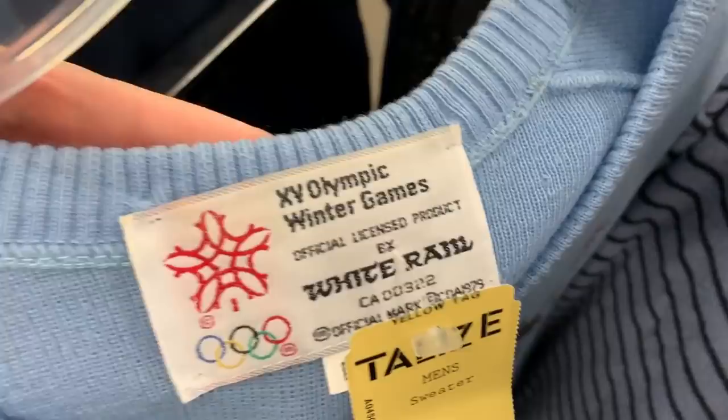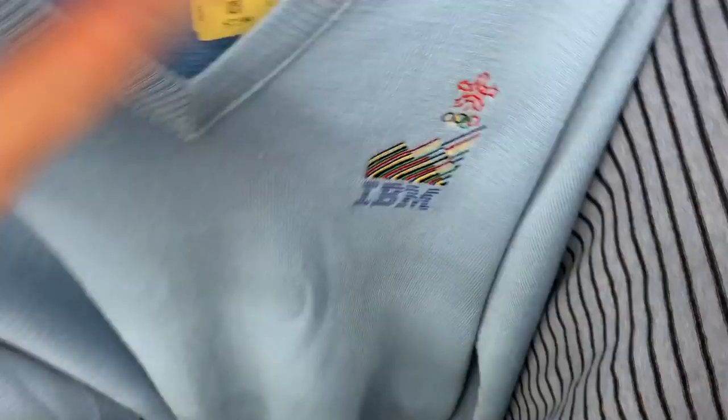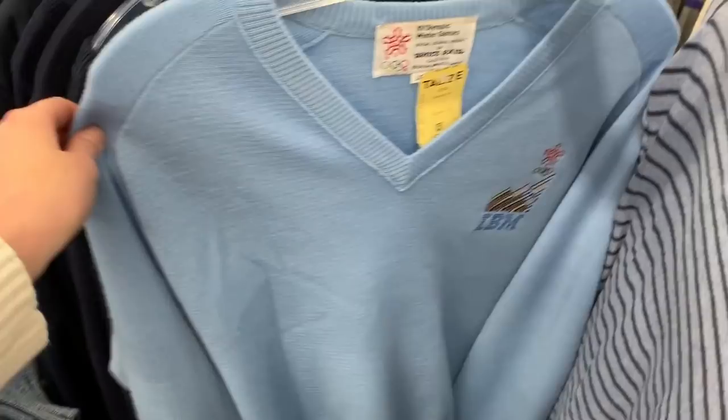Look at this vintage sweater. It is like an Olympic license one. Wow, this is really cool. It does say IBM on it, so I'm wondering if it was IBM's gear the employees wore during the Olympics. I don't know, but it's really, really cool.